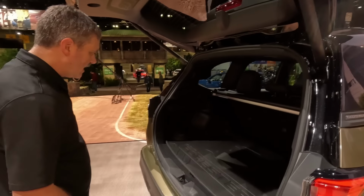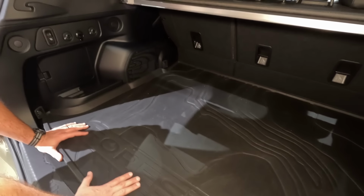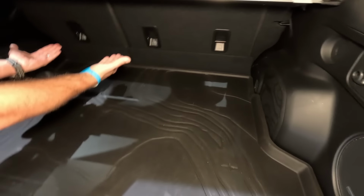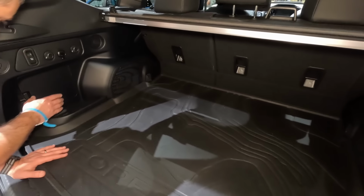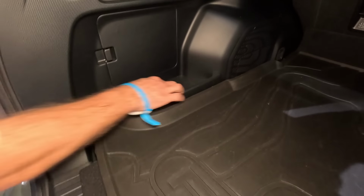So we get in here, Brian, and it looks the exact same. Get the camera in here. What's great is this floor is not any higher. Okay, that's true. Other brands, the floor is higher, and that's annoying. You don't get that here, like a Land Cruiser does. But you're correct. We've lost some space here, but you still have a spot. Maybe put some dog bits here.